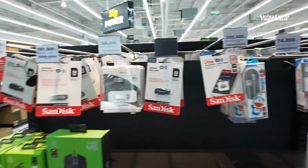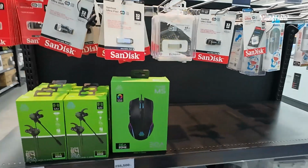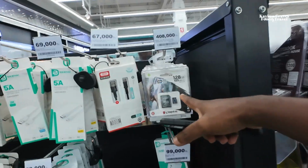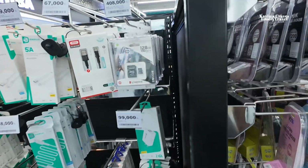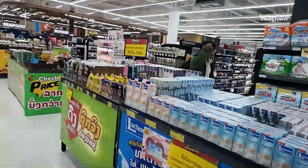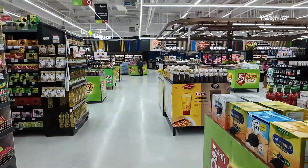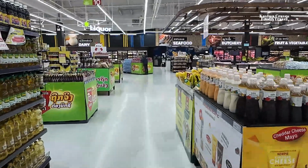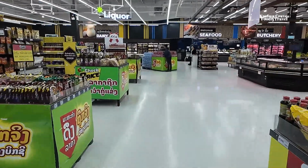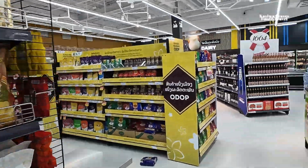Price is really affordable. Now look at this. 128 GB for 285,000. And this is Kingston, 400,000. If you love shopping at Big C, this will be very familiar. Let's check out the milk section, milk and drinks. So over here we are at the liquor section.